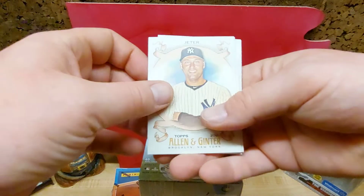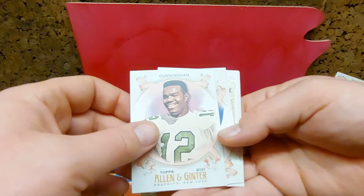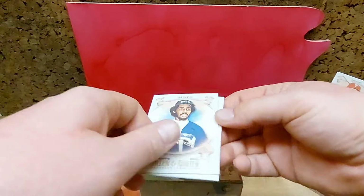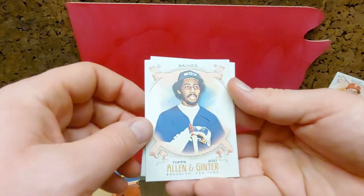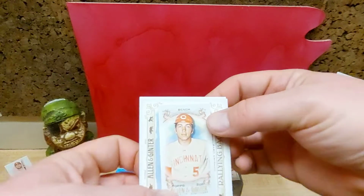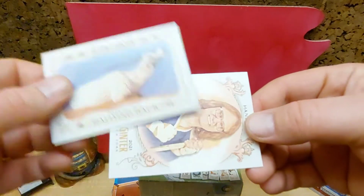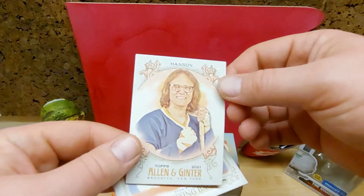We got the captain, Derek Jeter. Okay, Randall Cunningham. It's always weird seeing football and Topps together since they don't have the licensing, whether that's the Trevor Lawrence box or something like that. Harold Baines. Johnny Bench Mini this time around. Pretty cool classic picture. We have Arabian Oryx. And one of the Hanson brothers from Slapshot, apparently.